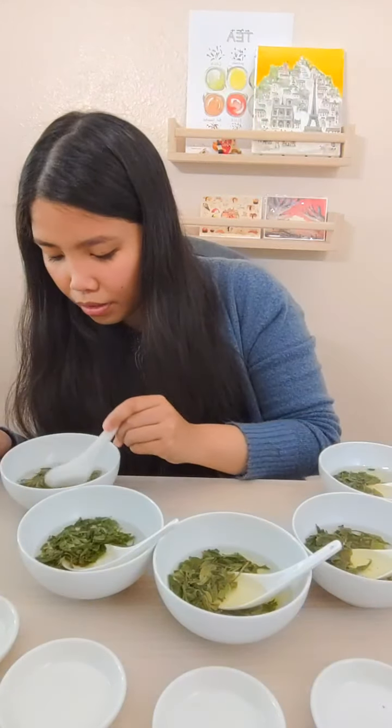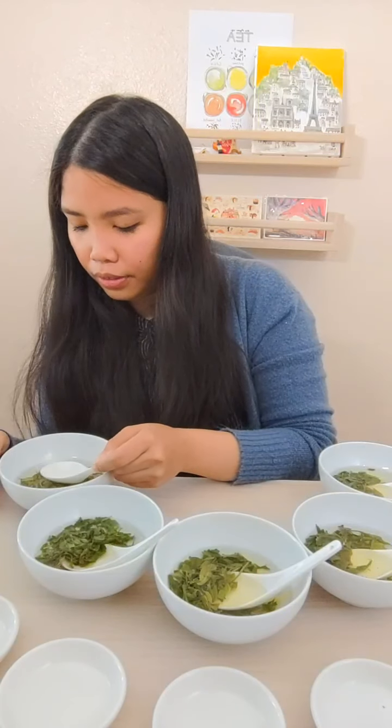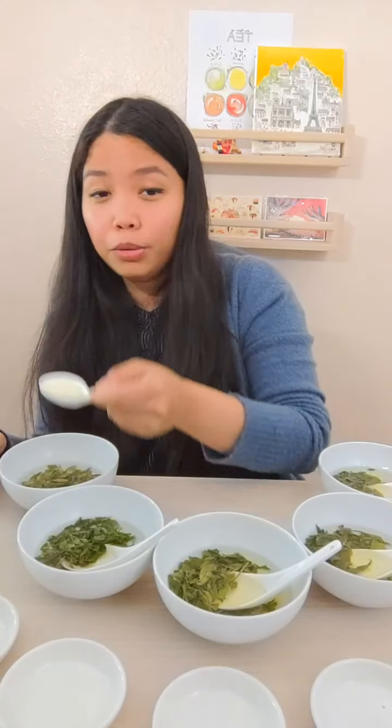Okie dokie. Interesting. So we're seeing that the lightest color are the two earlier spring harvests. Then the color gets a little bit darker towards late spring. Actually, the Ipcha, I'd say it's the darkest. So let's taste it. First one, Ujeon. This is early spring harvest. Let's see how it goes.